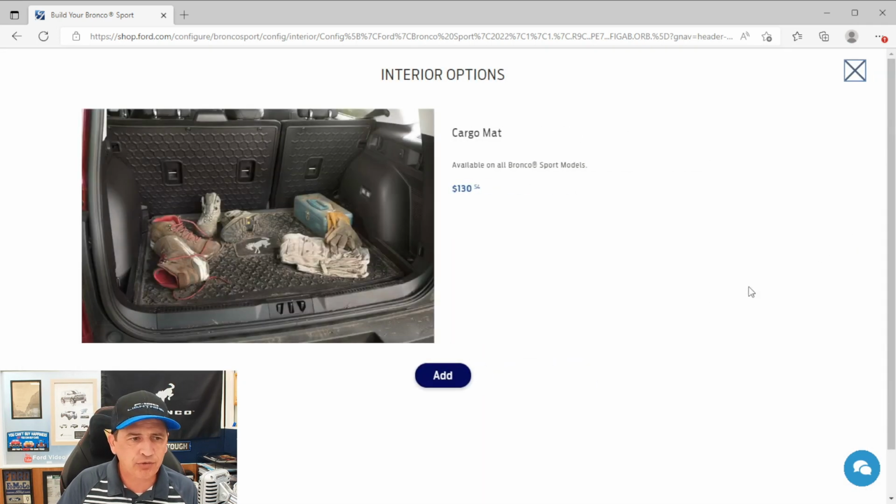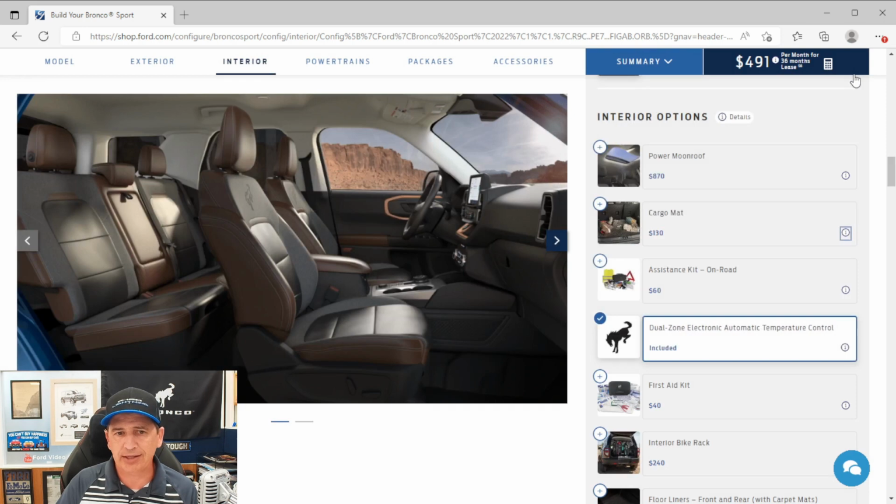You already get a rubberized flooring, but if you want that mat that you can just pull out easily, you can get more of a rubberized cargo mat in there. And again, that is something you can order through Ford Accessories, and it's not something that really gets installed, so you can always get that later if you don't want to hold up your build.